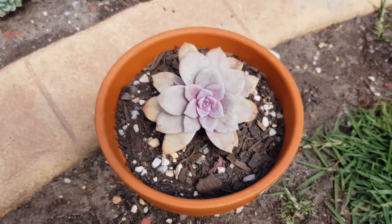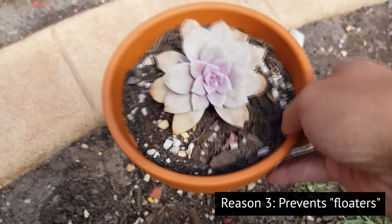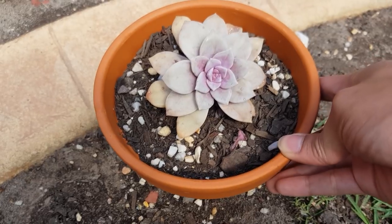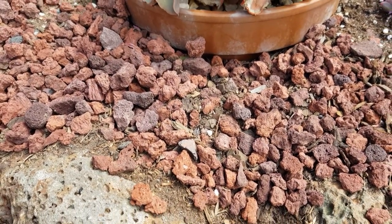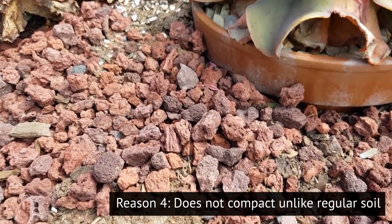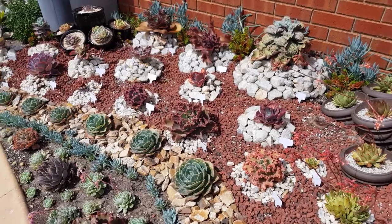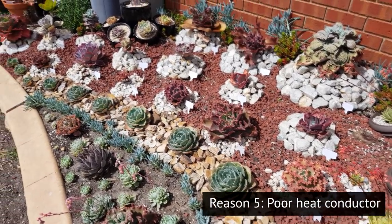Number three, density. If you have top dressing, this reduces the chance of lighter materials from floating up to the top of the soil. Number four, they do not tend to compact unlike regular soil. This means there's lots of air pockets around them. Number five, having air pockets means that they are poor conductors of heat.